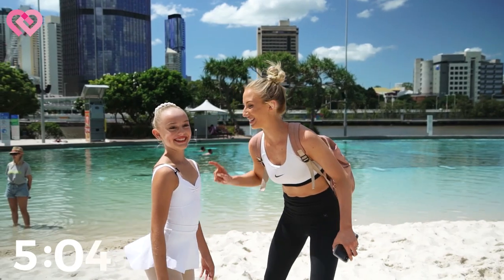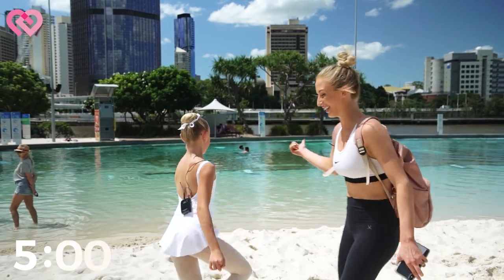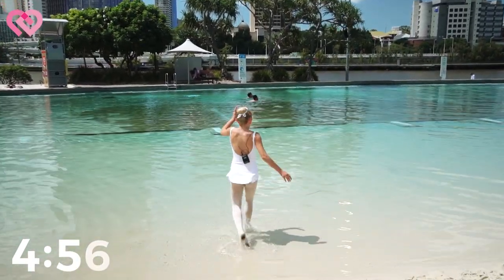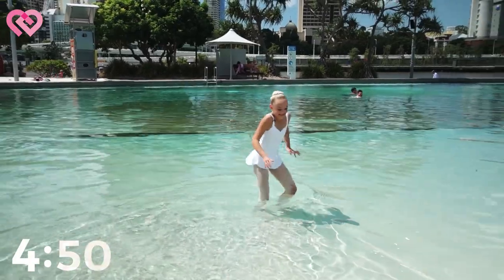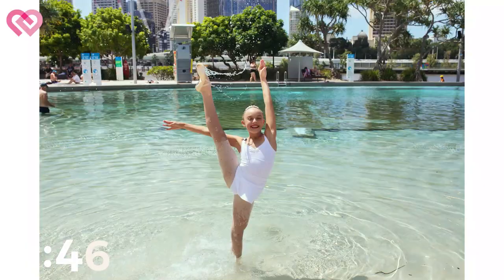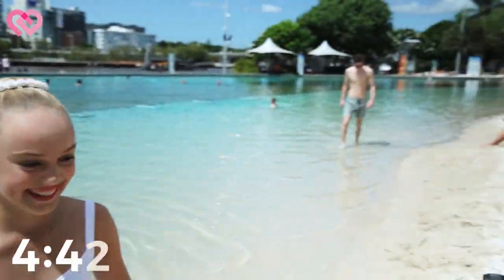Okay, the next one is a photo standing in water. Go in! Oh, it's cold! Oh my god! Okay. Go. It's really nice once you're in it. Is it? Oh, once you're in there.